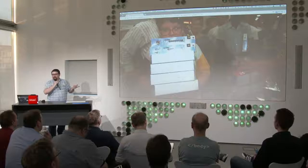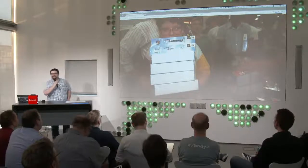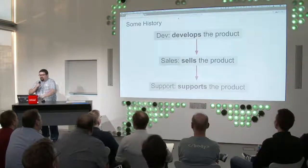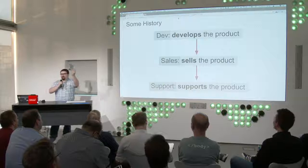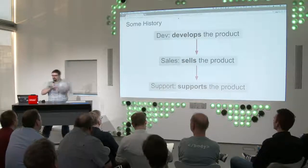So, I'm old enough to remember when software was sold like this. That's me. And InVision was part of that same group. I've got an old installation CD right here. It's probably older than some of the people in this room.